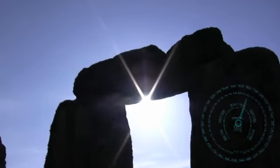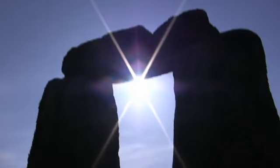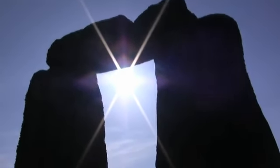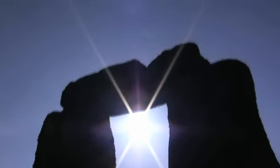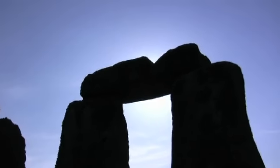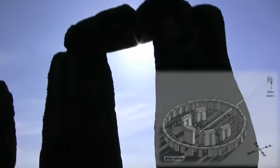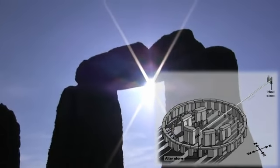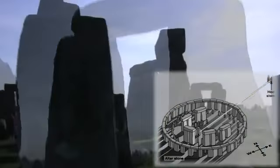During most parts of the year, the sunrise or sunset cannot be seen from the center of the monument. But on the longest day of the year, the June 21st summer solstice, the rising sun appears behind a heel stone, creating the illusion that it is balancing on the stone. The rising sun elevates up the length of the rock, creating a shadow that extends deep into the heart of the henge. This light travels through the outer stones, called trilithons.